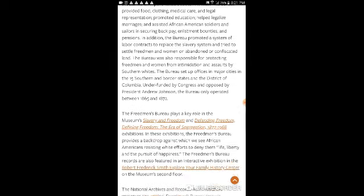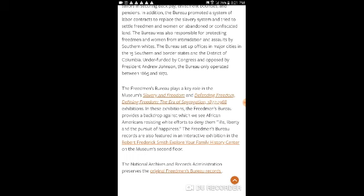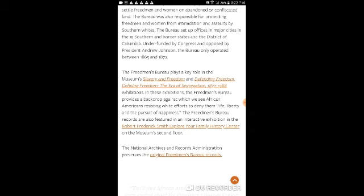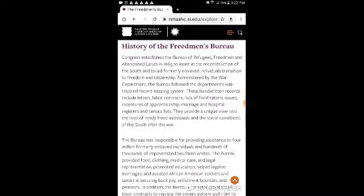Okay, so in addition, the Bureau promoted a system of labor contracts to replace the slavery system and tried to settle freedmen and women on abandoned or confiscated land. The Bureau was also responsible for protecting freedmen and women from intimidation and assaults by Southern whites. The Bureau set up offices in major cities in 15 southern and border states and the District of Columbia. Underfunded by Congress and opposed by President Andrew Johnson, the Bureau only operated between 1865 and 1872. Okay, so that's what they have to say about that.